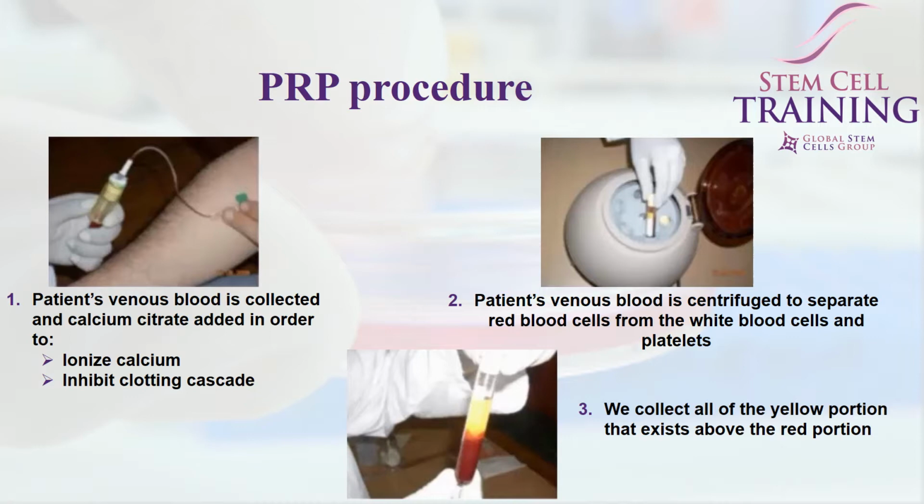Typically, what we are utilizing in our lab is one 8-minute spin at 500 G, and then collecting all of the yellow portion that exists above the red. If we want only a small volume, we would collect beginning closest to the layer where the red meets the yellow to get the most enriched population. We do not like to collect any of our white cells or red cells to ensure that we have less inflammation when using PRP.